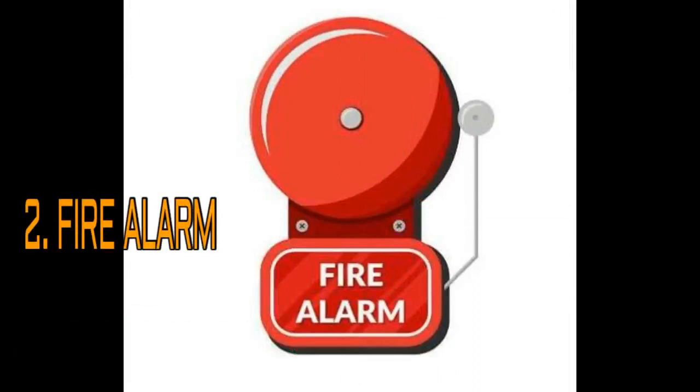Number two is the fire alarm system. This very one you can see is always on the wall at eye level next to the fire extinguisher. It has a number of devices working together to detect and warn people through visual and audio appliances when smoke, fire, carbon monoxide or other emergencies are present.